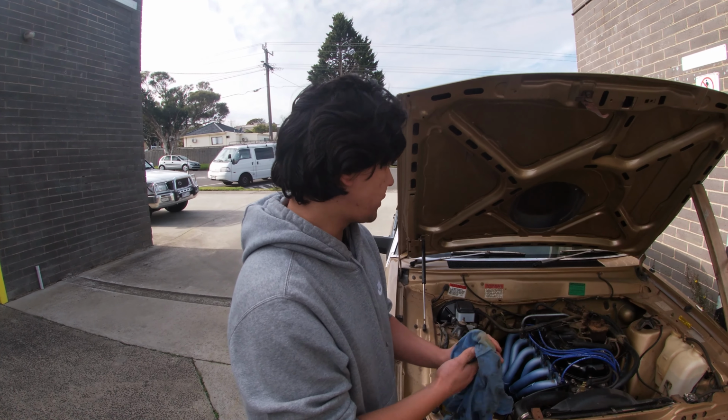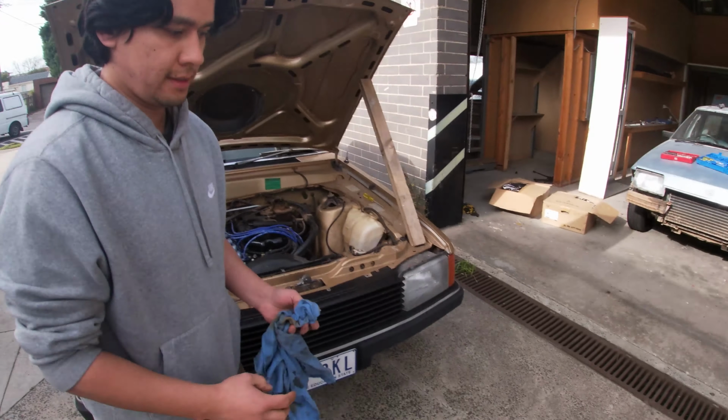Sprayed a bit of degreaser in there. Let's just let that eat in, and in the meantime, let's clean the hat. You can see it's pretty dirty.